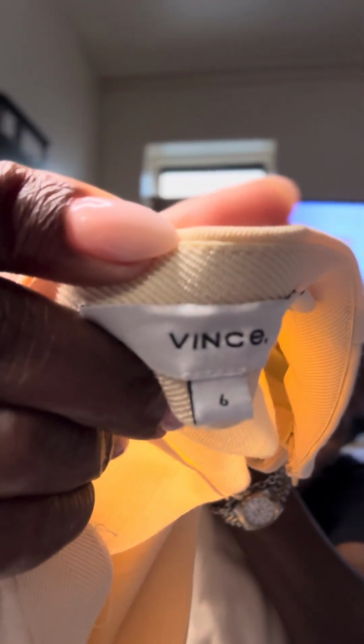Okay, so this is what I got yesterday. I think I showed y'all in the video. So I'm gonna try this on. It's a Vince. Vince of 4. The material is awesome. It is Italian. This is what the inside looks like. I don't know what y'all can see. And this is the outside. So I'm gonna try this on.